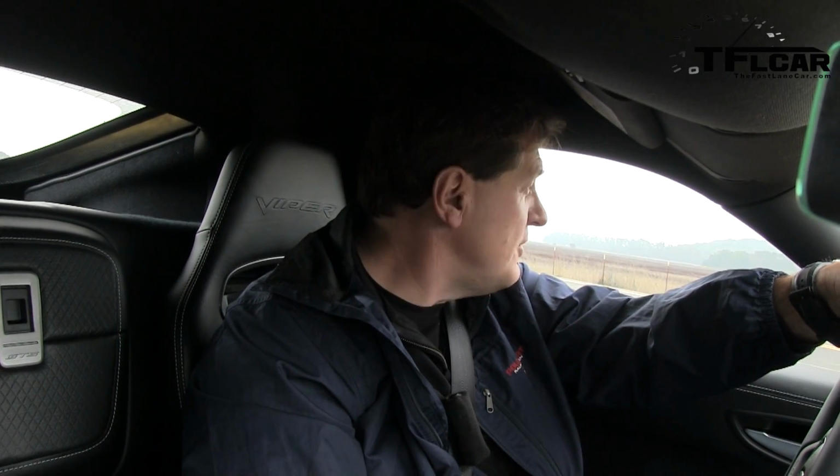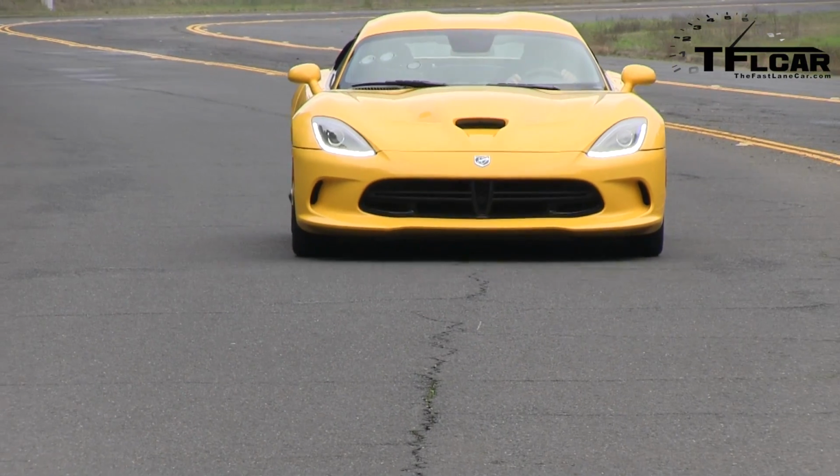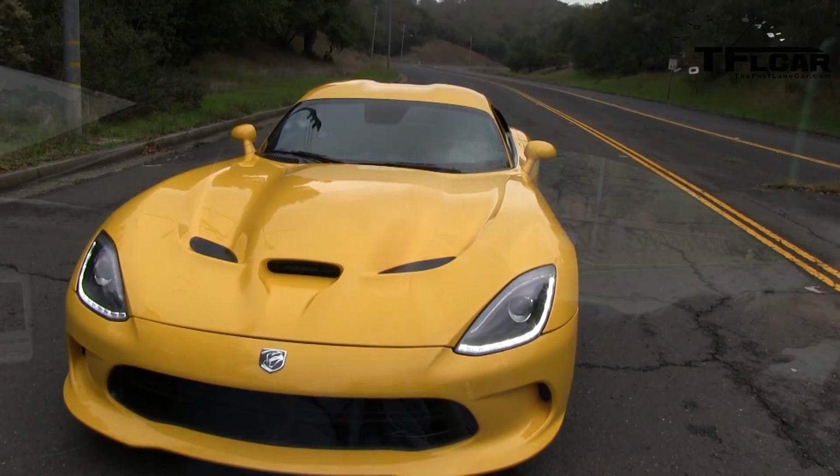All right guys, 0 to 60, real world testing. Now, the Viper has launch control, but it's wet, and the Chrysler guy said not to do it in the wet. So we're gonna do it the old fashioned way. Keep in mind, there's 2 of us in the car. We are at sea level, here we go. I'm just gonna launch it. Oh, a lot of wheel spin.